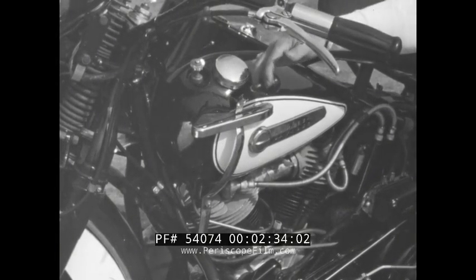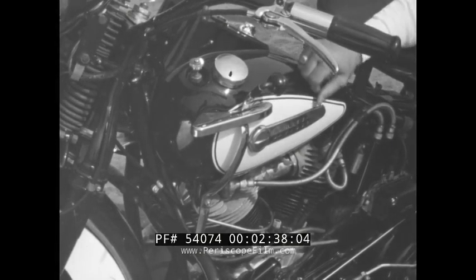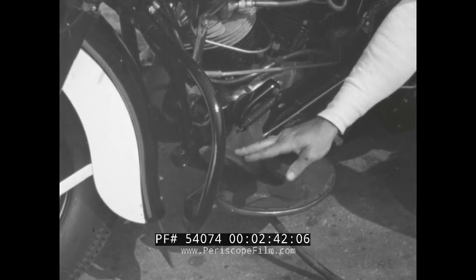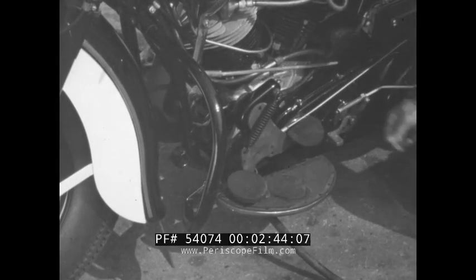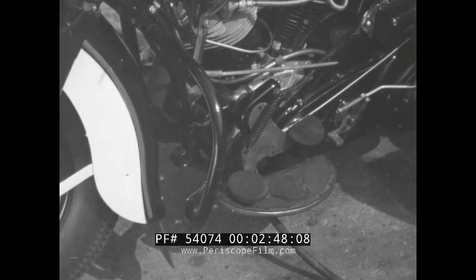The gearshift lever with positions similar to those in your car. This rocker-type clutch is engaged when the forward pedal is pressed and disengaged when the rear pedal is pressed. The siren is operated by pressing this pedal forward and forcing the siren shaft against the rear tire.